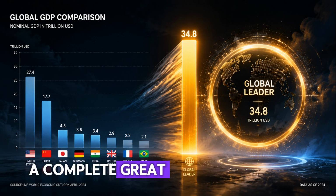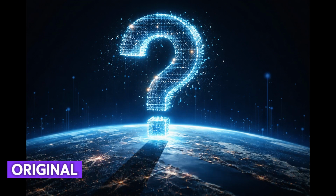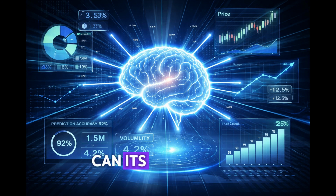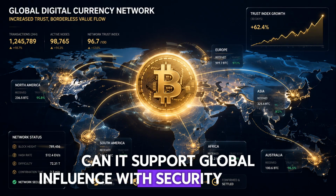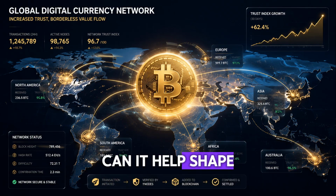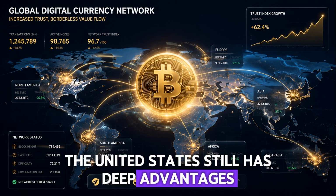A complete great power transition depends on several harder questions. Can China continue to create original technological breakthroughs? Can it build financial markets with global pricing power? Can its currency be widely held and trusted around the world? Can it support global influence with security capacity? Can it help shape international rules and standards? In these areas, the United States still has deep advantages.